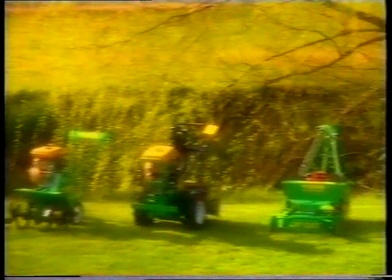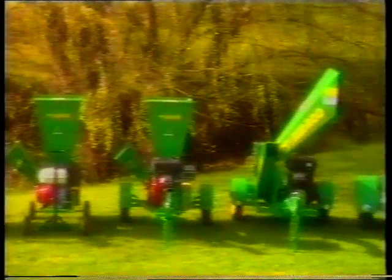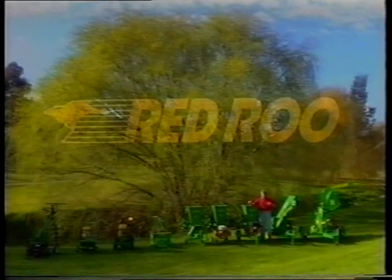All of your needs are taken care of with post-hole diggers, tillers, rotary hoes, mowers, and the best range of chippers, mulchers, shredders. There's nothing that a Red Roo can't do.